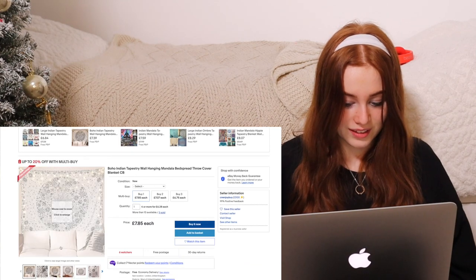I've got already an idea for this. So basically, in Ruby's bedroom, she's obviously redoing it, just like I'm doing with mine. And she really, really wants a tapestry. She's doing her room in the theme of kind of retro-y, kind of beachy. So I'm gonna look up some keywords and then see what comes up first. And I'm gonna look on eBay for this one, not Amazon. Okay, I think I found something.